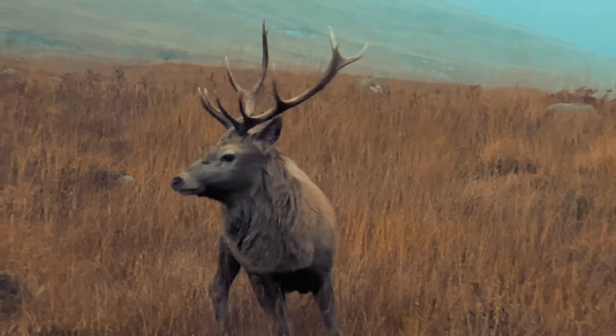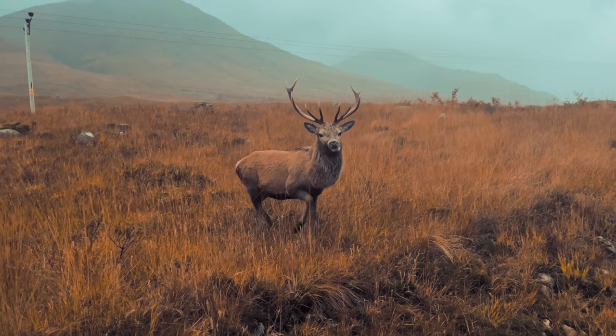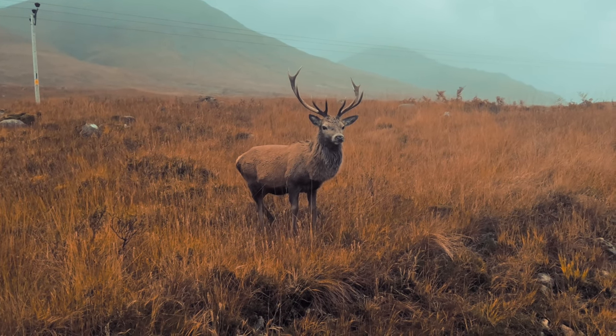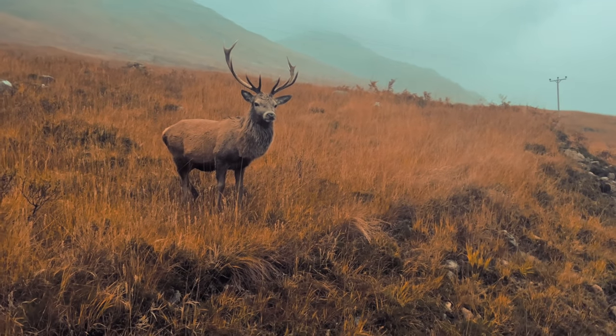The Highlands are usually full of deer, but they seem to have gone missing on this occasion. Maybe it was the rain. But we did see this one lone stag, and he looked spectacular in the autumn colours.